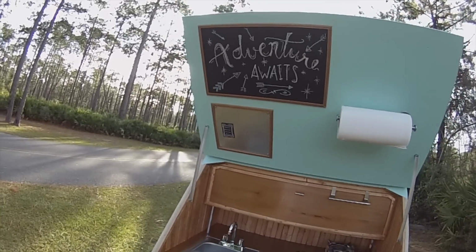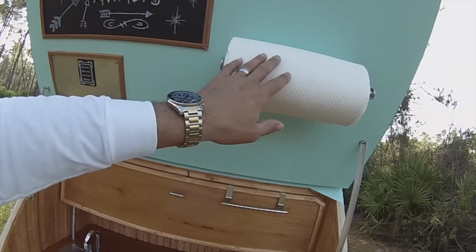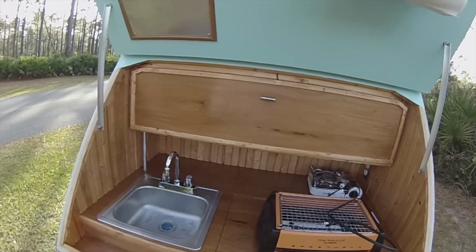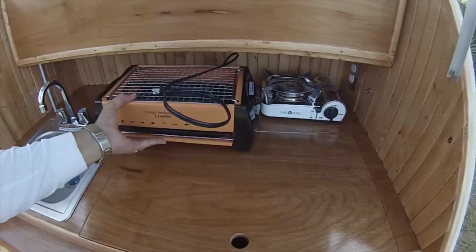Here you have a chalkboard and a place to put magnets, obviously a towel rack, and this is removable. If you don't want it there, it's just a little hanger so you can dry your dish towels. It comes with a couple of features, right?